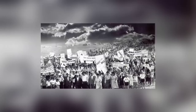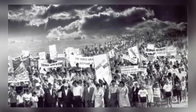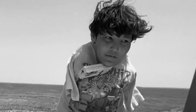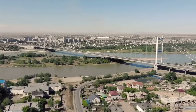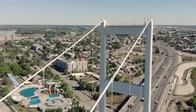Scandalously, it seems that the Soviet Union didn't tell the 200,000 people who lived in the area that the tests were happening on their land. It wasn't until Kazakhstan became independent that the full extent of the horrors that happened here came to light. By that point, cancer rates had become astronomically high, and birth defects among the population were common. Both of those undesirable statistics are still high today.